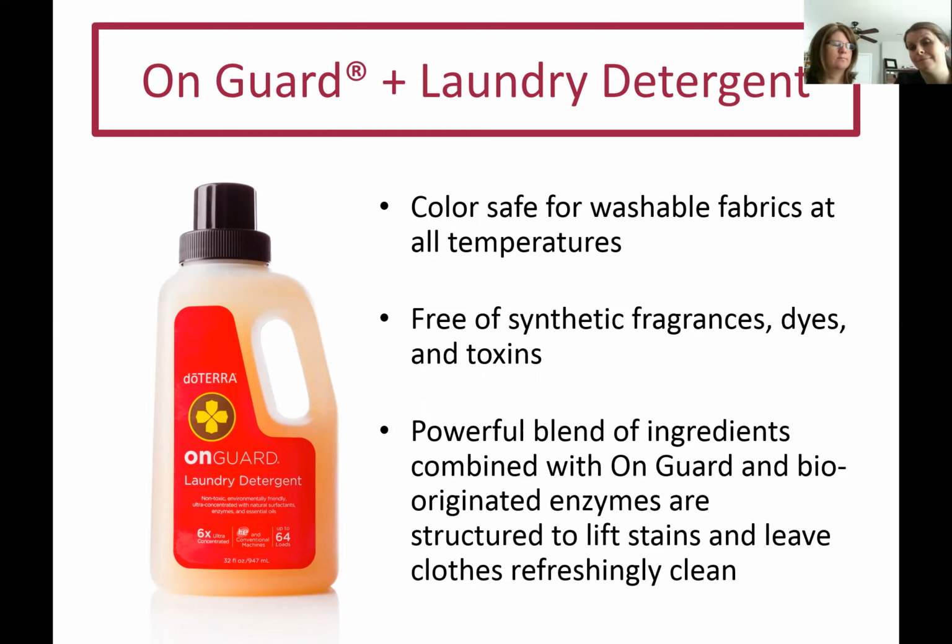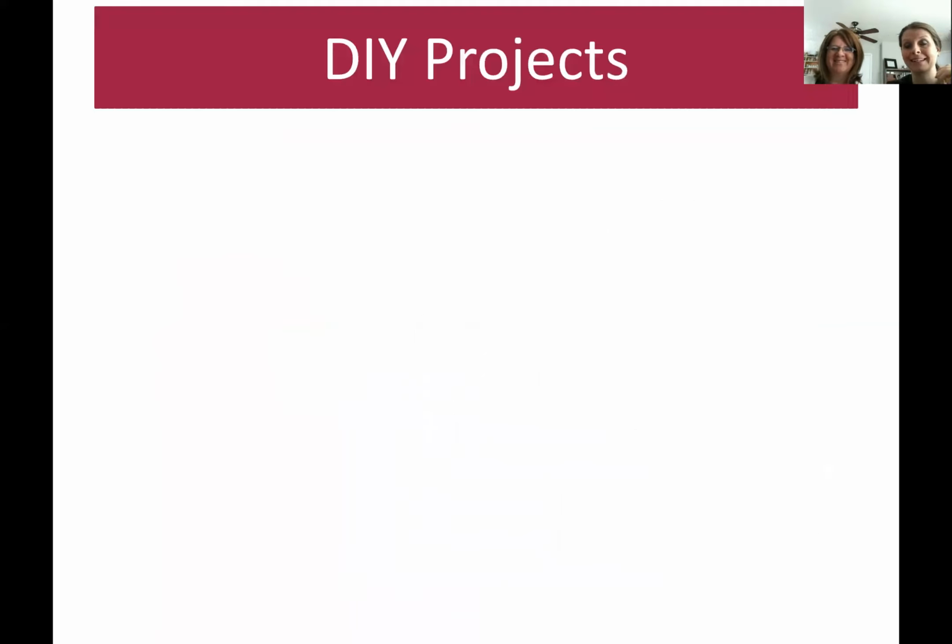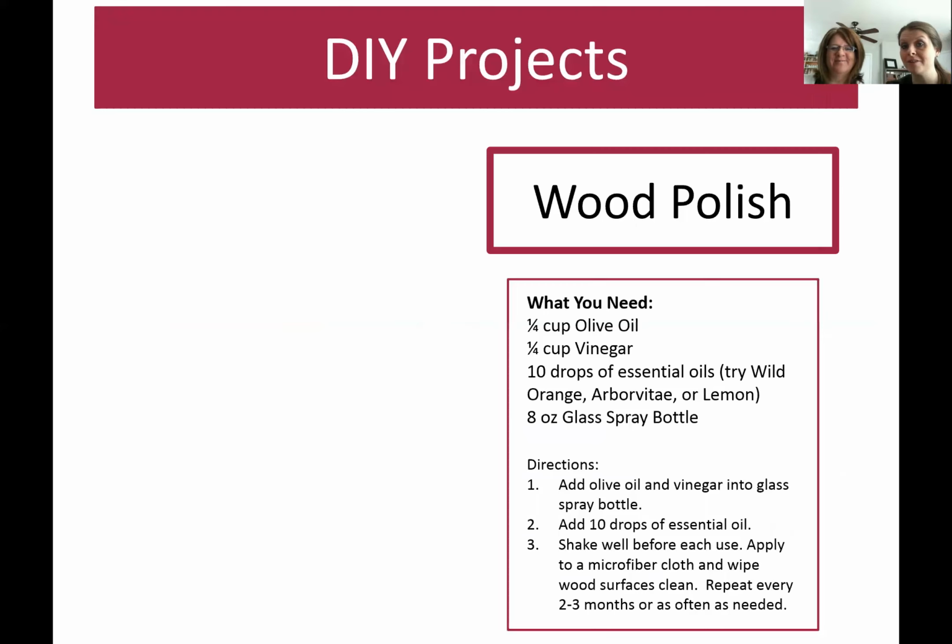All right. So here's a couple of those DIY projects. Have you used the wood polish? I actually have used the wood polish. I love it. Me too. Oh, it shines up beautiful.